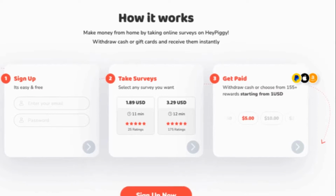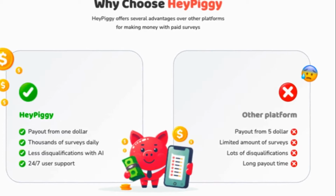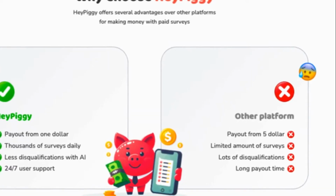Next, you'll need to fill in some basic information about yourself. Nothing too personal, just enough to get you started. Remember, the more accurate your information, the more suitable surveys you'll get, and the more you stand to earn. Once you've filled in all the necessary details, hit that submit button and voila, you're now a part of the HeyPiggy community.